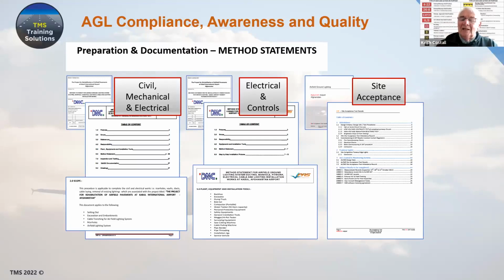So site, and the final one here I've put is site acceptance. Providing we can get all the equipment, get it installed, set to work and tested, and everything is working correctly, we've got to demonstrate and justify operational compliance. And that's what a site acceptance does. And it's that document that we can use to define the ongoing service support.